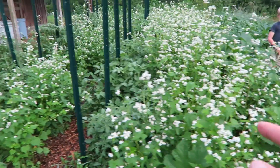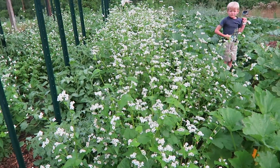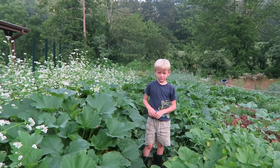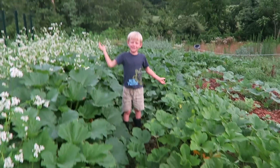Here, my friend, this is actually buckwheat grown in between the rows. Maybe I could have started that a little bit later because it's so tall, but things don't seem to be too affected by it. And look, have you ever seen squash so tall? Do you see Jonah there? That squash is almost as tall as he is. And it's taller than Gideon.